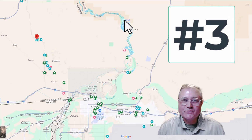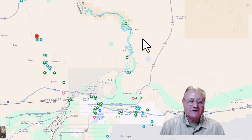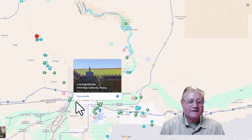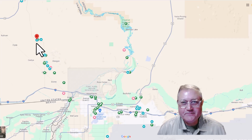Our next best free camping spot in the USA is also in California. On your screen, you see the Yuma, Arizona area. Here's Yuma right here. Imperial Dam is up in here. You can do a day trip into Mexico right down here. But our free camping spot is right off of Ogilvie Road, right here. In fact, I put this on the map.